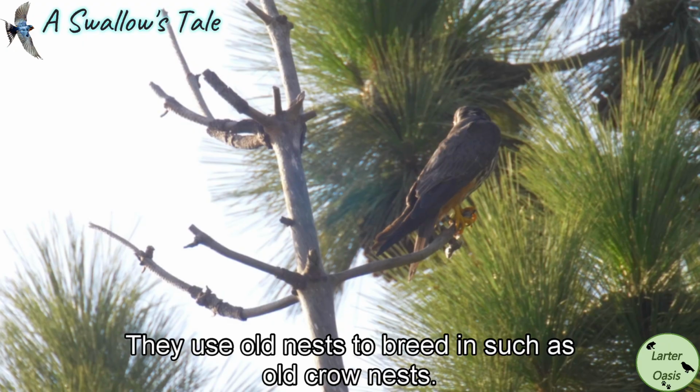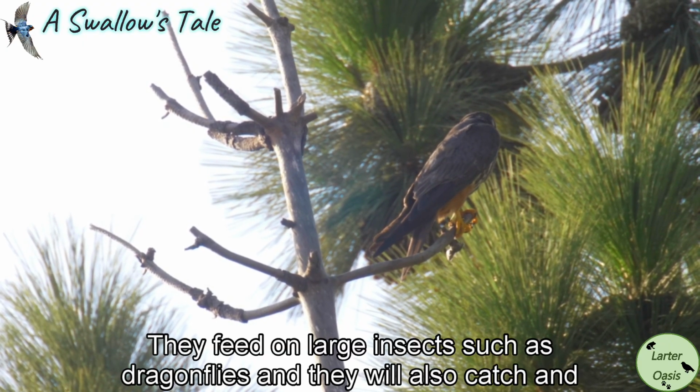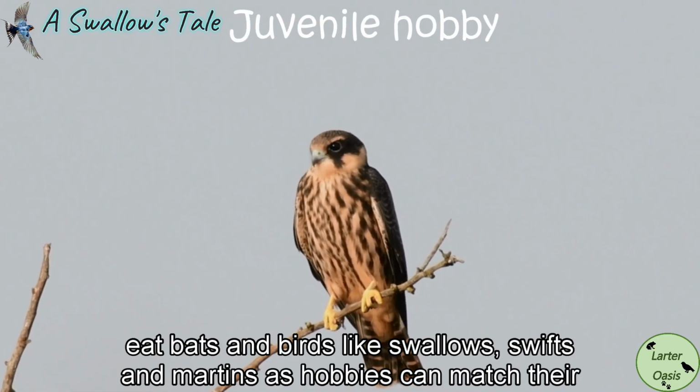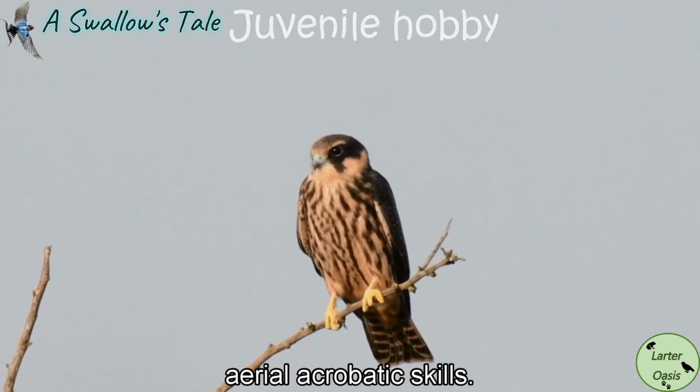They use old nests to breed in, such as old crow nests. They feed on large insects such as dragonflies, and they will also catch and eat bats and birds like swallows, swifts and martins, as hobbies can match their aerial acrobatic skills.